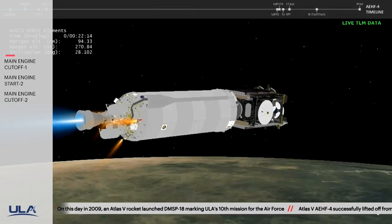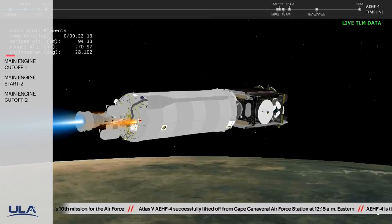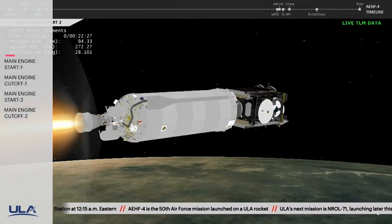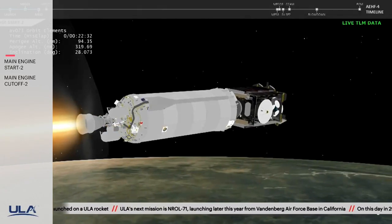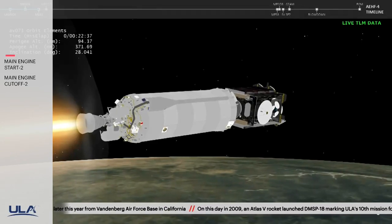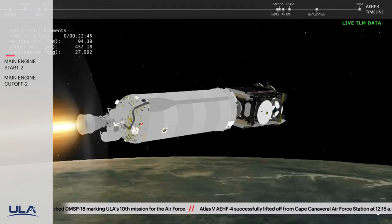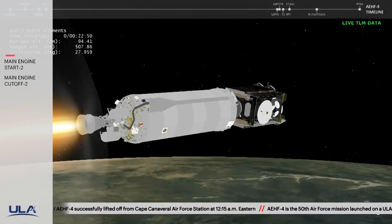We have LOX pre-start on the RL-10, now standing by for ignition. And we have ignition on the RL-10. Chamber pressure looks good. Body rates look good. And propellant utilization system has gone to closed loop control. System response looks good. Chamber pressure continues to look good on the RL-10. Vehicle body rates remain stable. This burn should last approximately 5 minutes, 54 seconds.